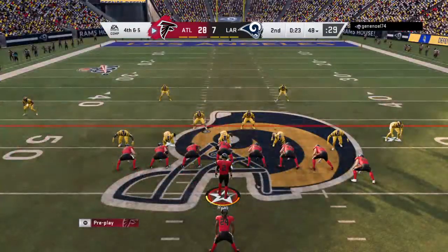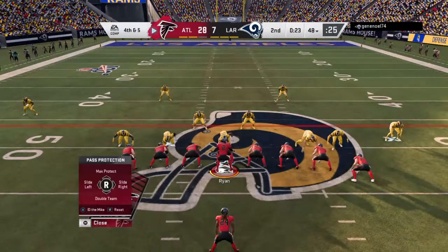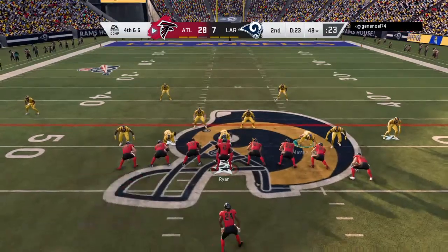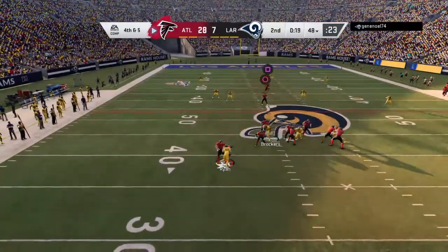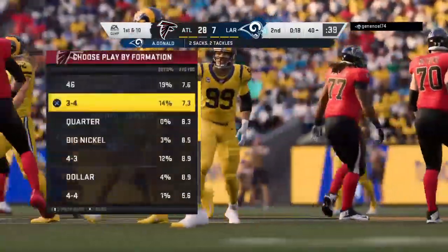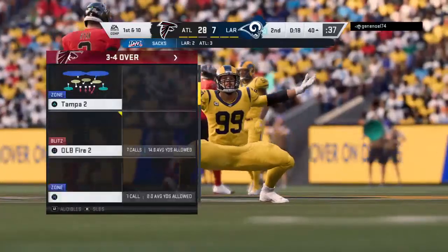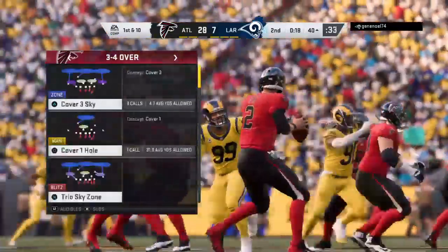Looks like Ryan's going to stay out there. Indeed, they're going to try for this on 4th down. They'll indeed go for it with Ryan. And he can't escape the pressure. Ryan goes down. Aaron Donald and the Rams get the football in outstanding field position.